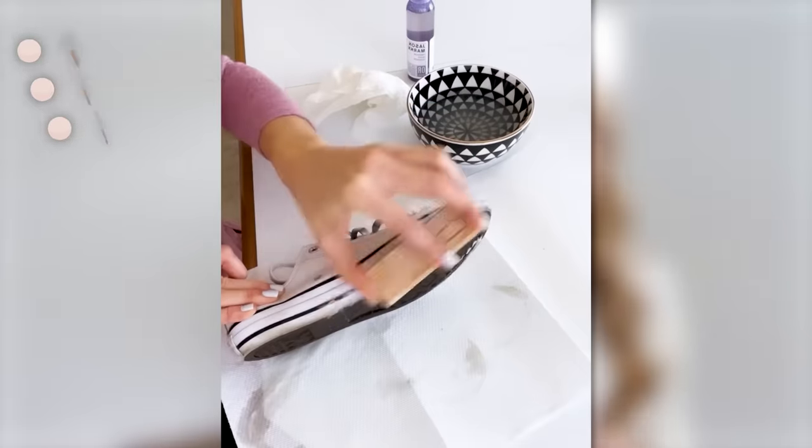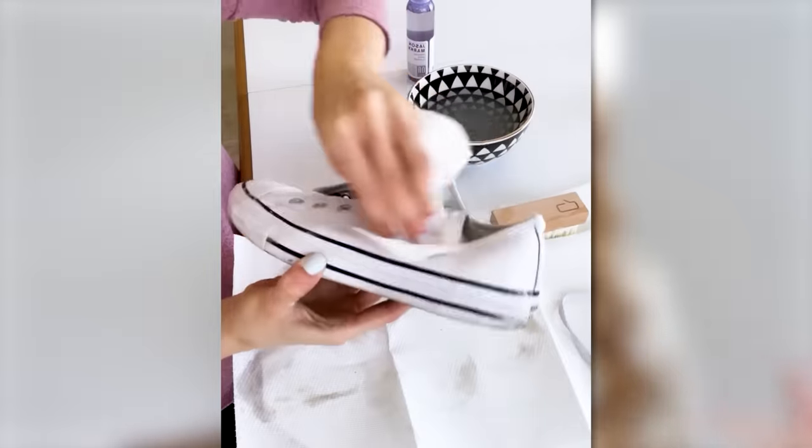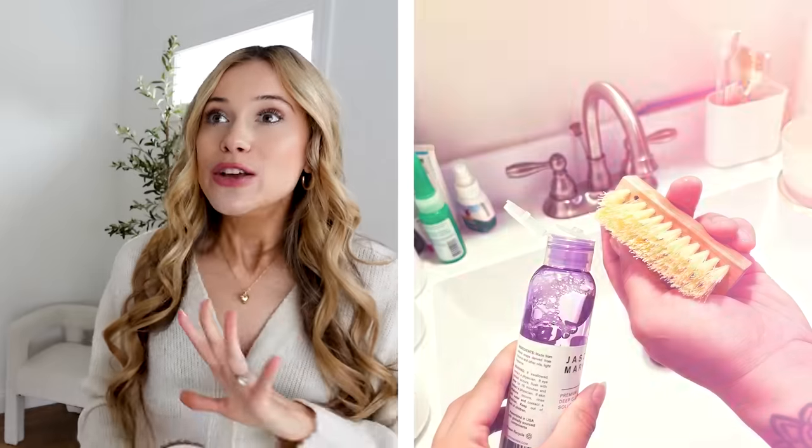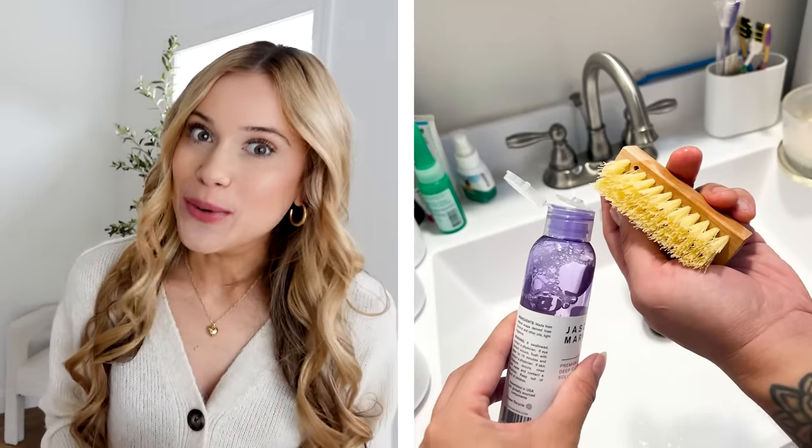So if you have white sneakers, sneakers you work out in, outdoor shoes, little kiddos, sneakers just get dirty, right? So this is just a little bottle of solution. It comes with a brush. You put it in a little bowl of water, and I'm telling you guys, this will help the longevity of your sneakers and keep your sneakers looking fresh and clean for so long. A little bit goes a long way, and I'm telling you, your old sneakers will look new again after this.